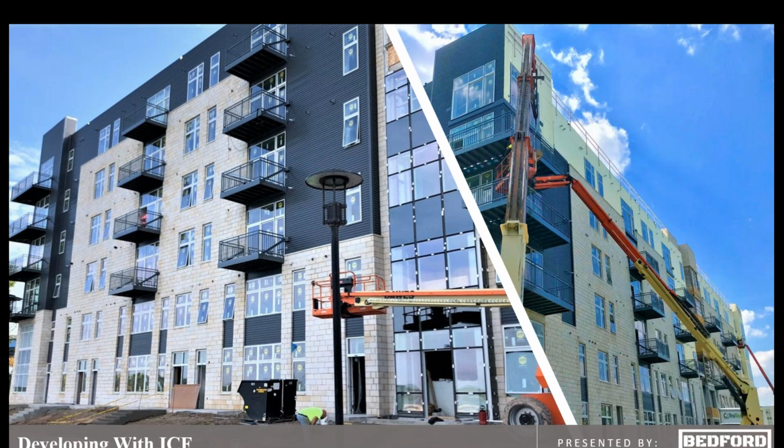From a parking garage standpoint, everybody asks this question, and I wish I actually had a picture in here, but I don't.